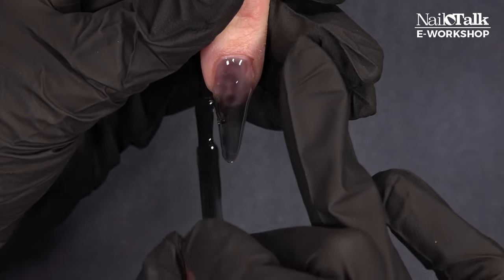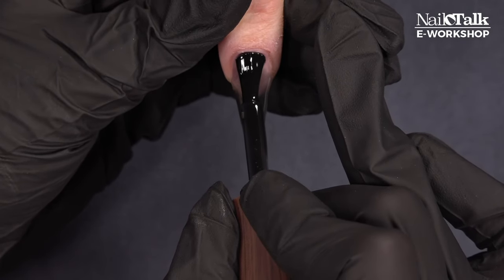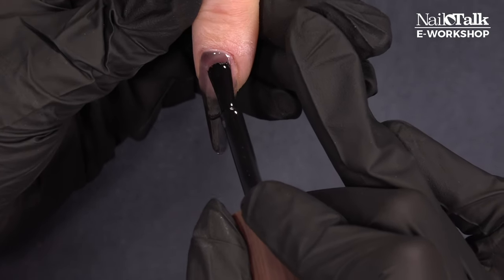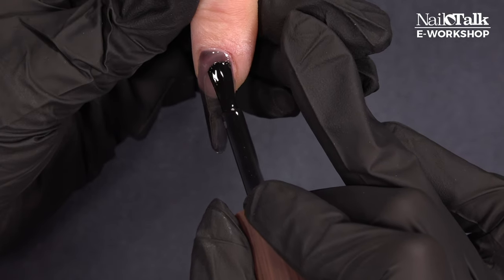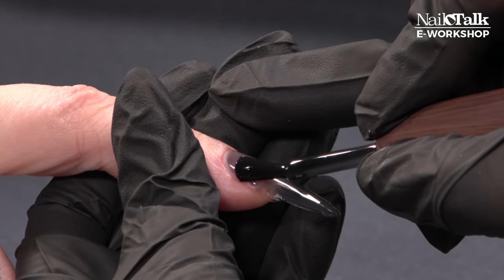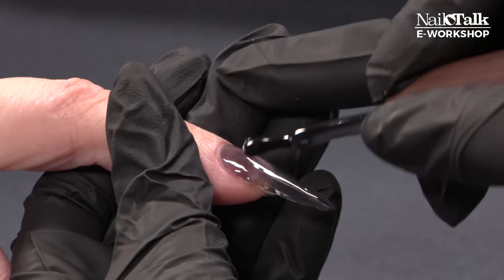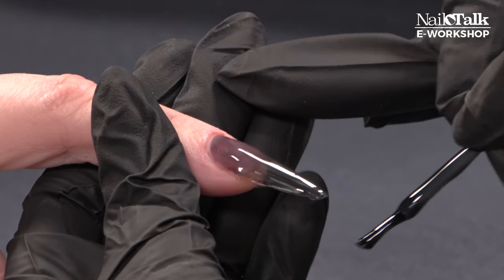And you can see around the cuticle, I need a little bit of help. I'm going to use the Detailer 3 to get a little bit closer to the cuticle. But it only has to be a very thin layer. But think about it, all the other layers are going to follow this first base layer. So be careful that you don't touch the skin. Close to me, I have the polish corrector, so that if I spill a little bit of gel onto the skin, I can clean it directly.